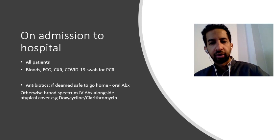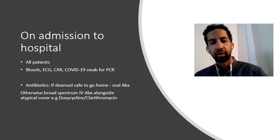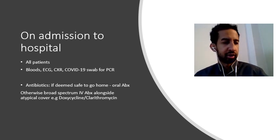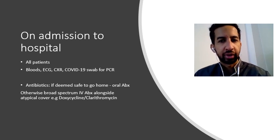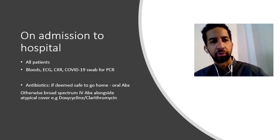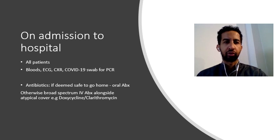And in patients who are admitted, they're given broad-spectrum intravenous antibiotics, alongside atypical cover such as doxycycline and clarithromycin. And although some international guidelines say that only patients with clear secondary bacterial infection should receive antibiotics for a short period of time, in reality it can be a lot more difficult to differentiate who has this purely viral disease and who's developed the complication of pneumonia.